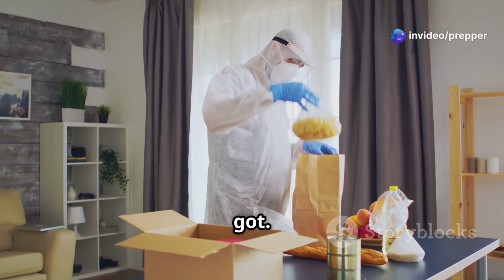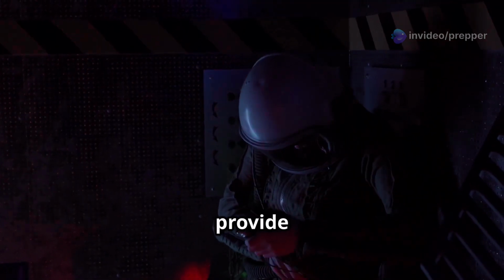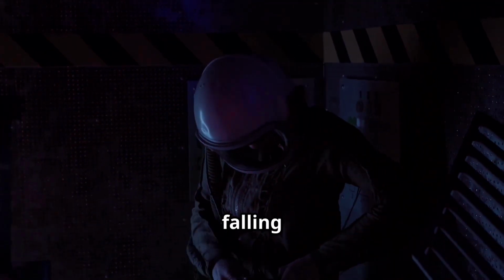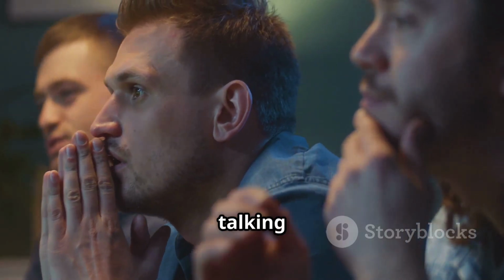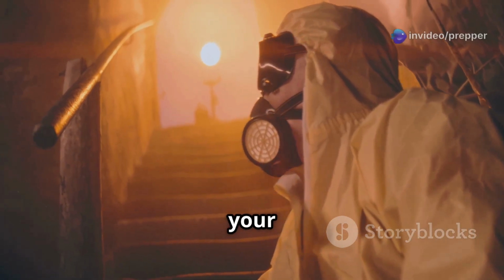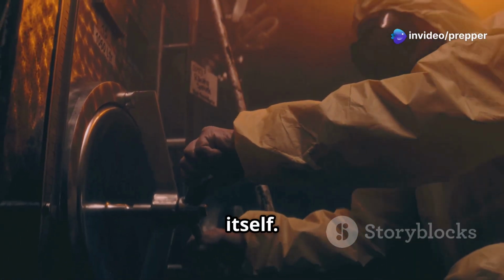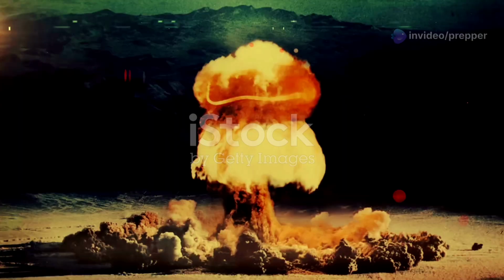Use what you've got. Thick books, backpacks, pillows, anything that can provide a cushion between your head and falling debris. Remember, we're not talking about stopping a direct hit here. We're talking about increasing your chances of survival against shrapnel and the blast wave itself. Every little bit helps.